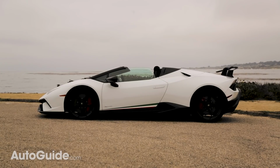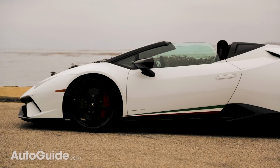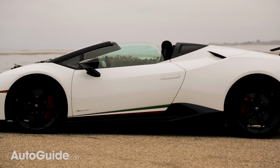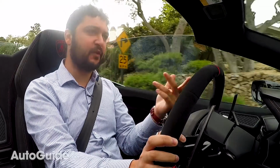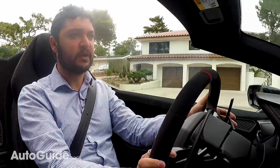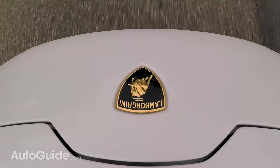The real special part about the Huracan Performante is that it has so much added aerodynamics that improves the grip significantly. Basically, with all this extra downforce, you don't have to slow down for anything. Well, except for traffic and pedestrians and speed bumps and wildlife, and definitely you have to slow down for police. But you know what I'm saying.